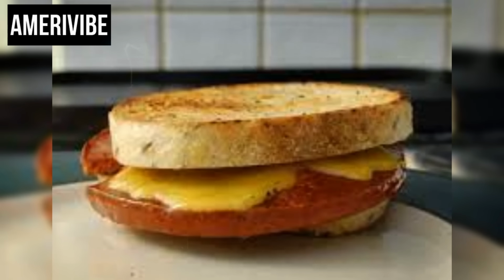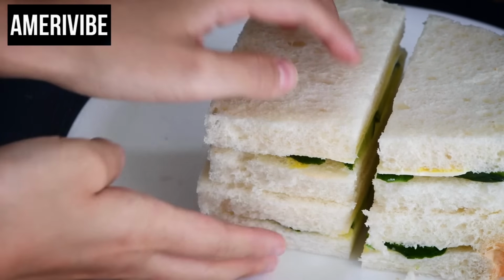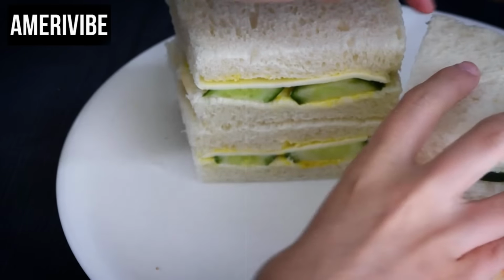It occasionally makes a comeback in modern interpretations, especially in gourmet versions that use artisanal bologna and homemade pimento cheese, showcasing how old favorites can be reimagined for new generations. Number 4. Cucumber and cream cheese on white bread.